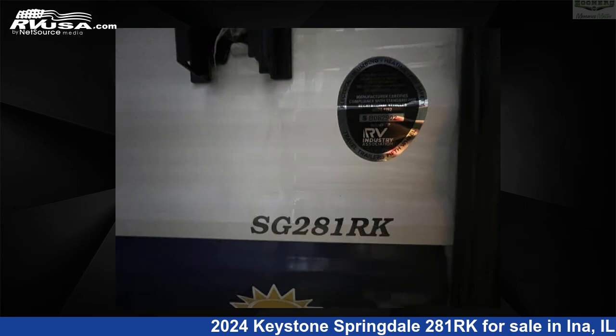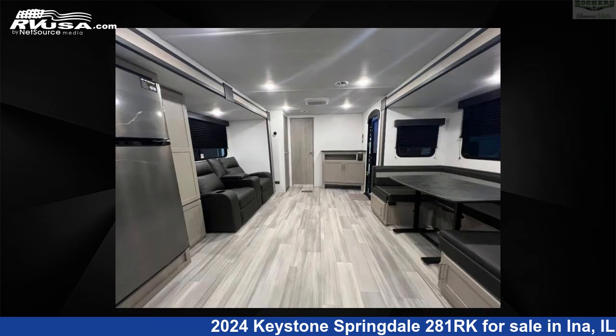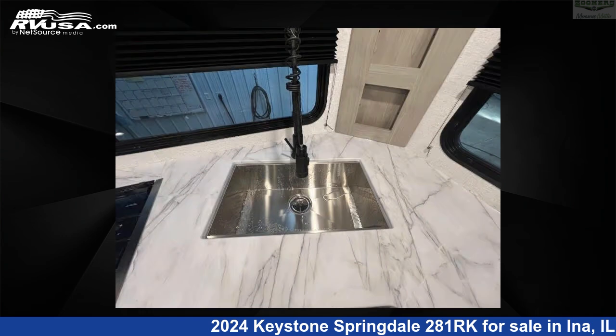This new Keystone is 32 feet 0 inches in length and features a midnight interior, sleeps 5, slide-out, and 48 gallons fresh water capacity. The floor plan layout of this travel trailer features front bedroom, rear kitchen, U-shaped dinette.